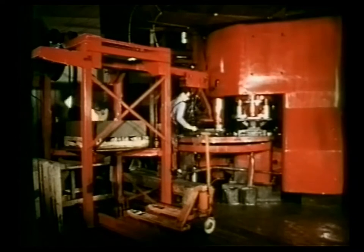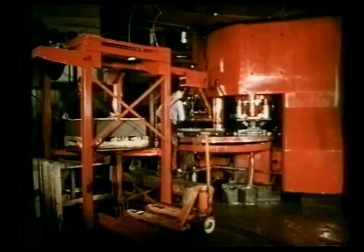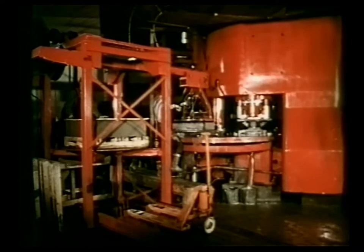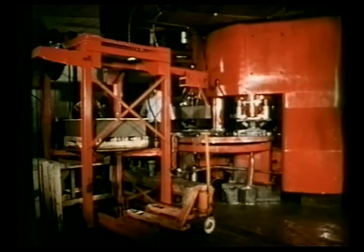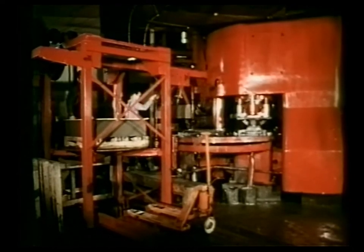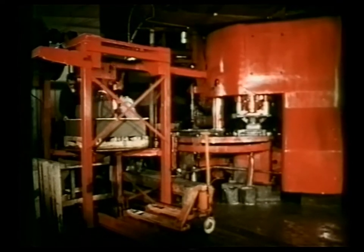In another plant, this three-mold press is producing road kerbs at the rate of 170 per hour. Working alongside is a takeoff unit designed to handle kerbs of all sizes.